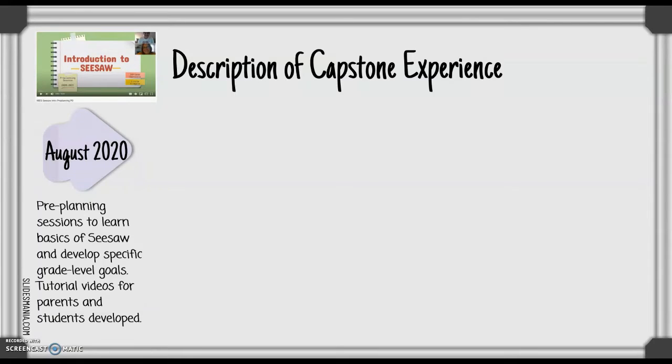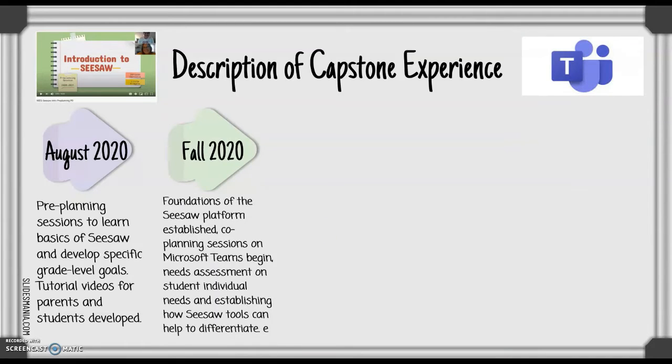In August 2020, pre-planning sessions to learn the basics of Seesaw and develop specific grade level goals were held, and tutorial videos for parents and students were all developed. Then throughout the fall of 2020, once the new virtual school year began, foundations of the Seesaw platform were established. Co-planning sessions on Microsoft Teams continued, along with needs assessments on students' individual needs and establishing how Seesaw tools could help to differentiate.